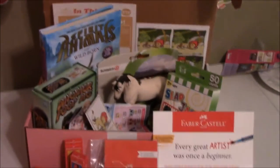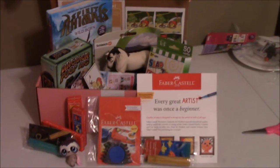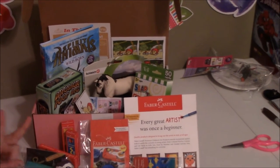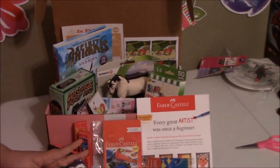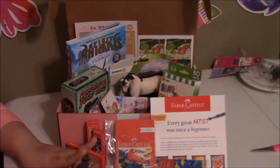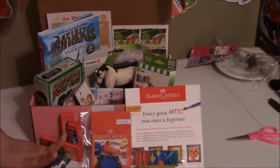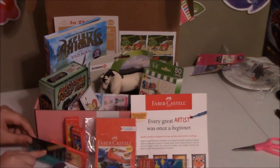Okay, so here it is. We put it all together. Whoop, I gotta back up to get it all in there. So we have the book, Spirit Animals, Wildborn, and it is the first book of the series. I love that because I will not read books out of order.